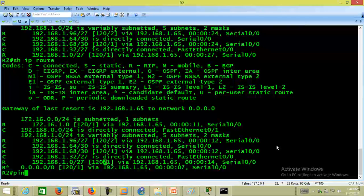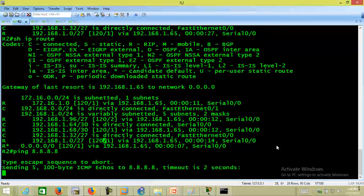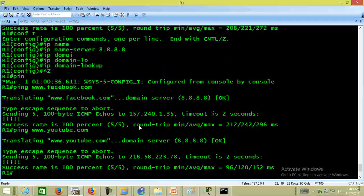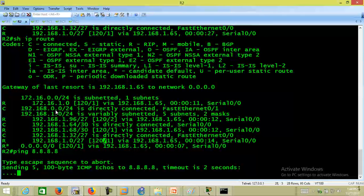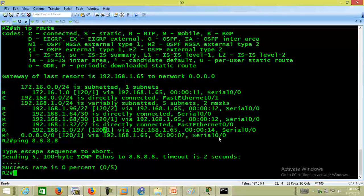But if you try to ping 8.8.8.8 here, we can't ping by URLs. We can't ping by domain names because this one still doesn't have a DNS server. We need to go to global config, just like what you have done here. That's what I'm trying to say. But you can see the pings here are failing.